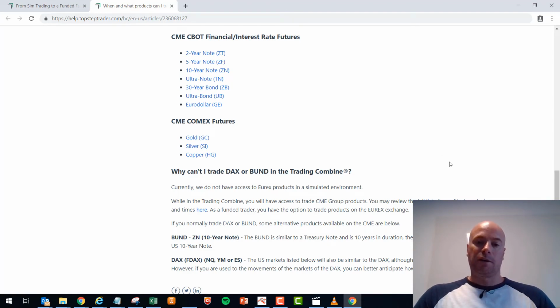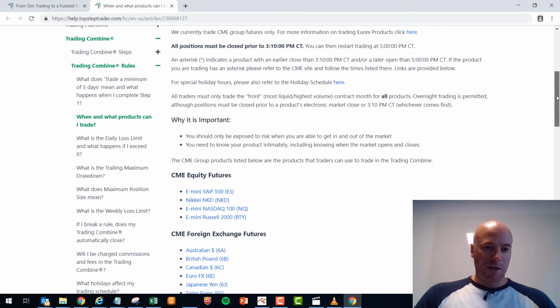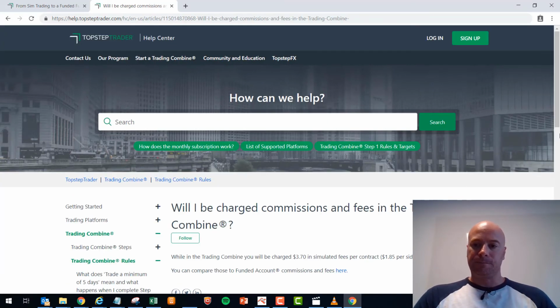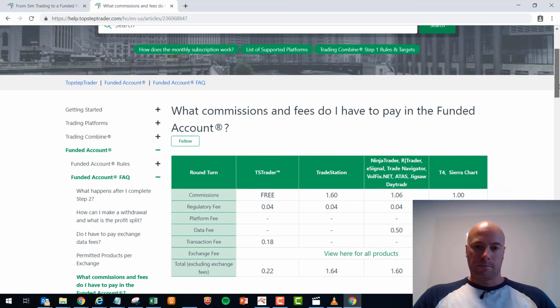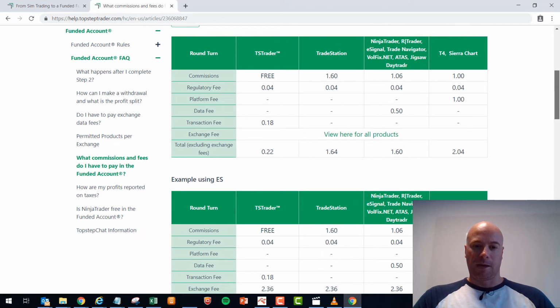However, there are a lot of fees that come along with TopStep Trader. And that includes fees for Eurex, includes fees for the CME. So I'll just see if I can find the fees page, because this is definitely something to bear in mind with TopStep Trader. Okay, so these are the fees here that we have to pay when we have our funded account.